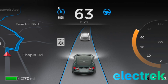So, we've got quite an exciting announcement, which is the release of Autopilot. And it's Autopilot version 1. And we still think of it sort of as a public beta. So we want people to be quite careful at first with the use of Autopilot. But what I'm going to take you through is just how the system learns over time.